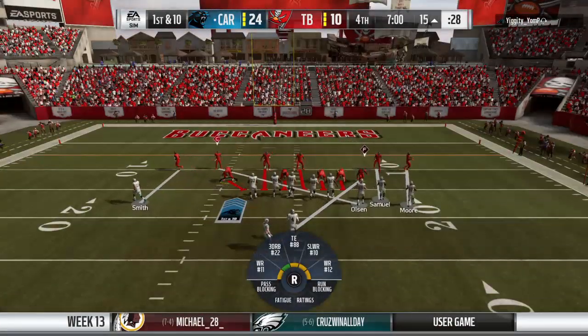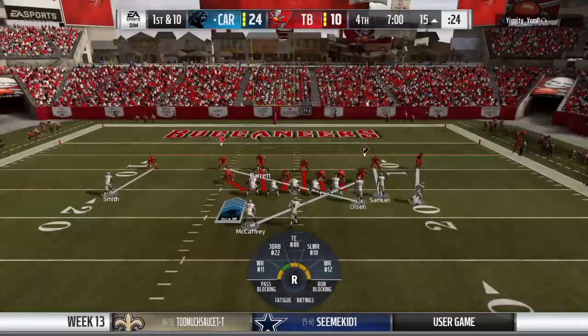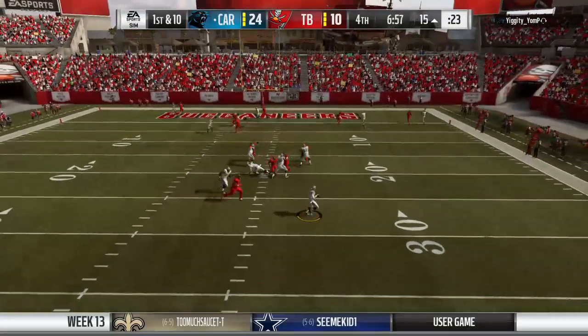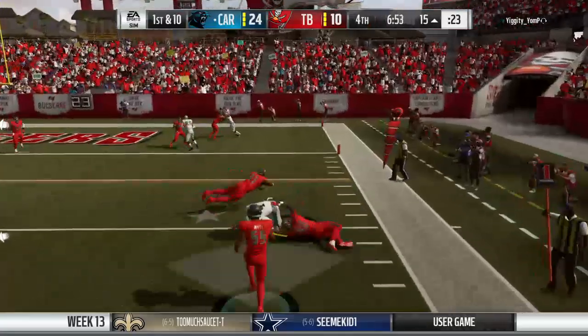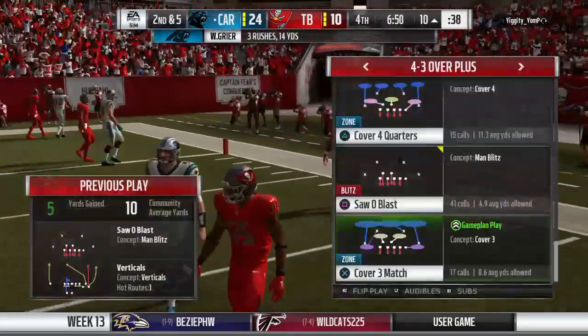No. Check. Patriot. Hurry up. Here we go. Boom. Inside the red zone here. They'll look to throw. Flushed out right. And he'll get it here to the 10-yard line. He'll get 5 out of the scramble.